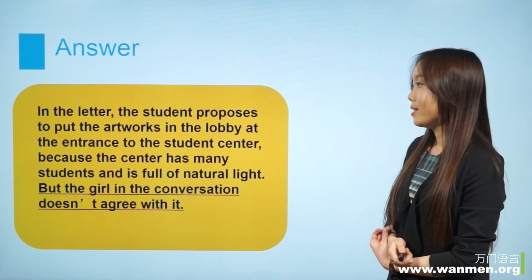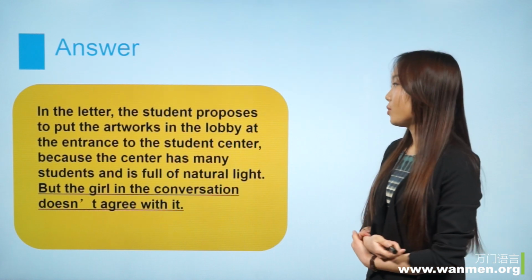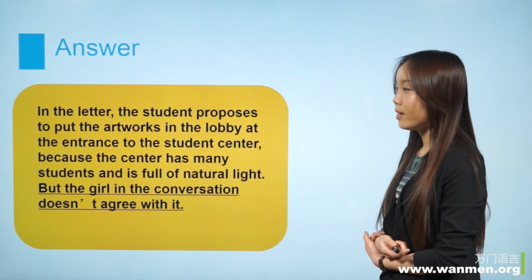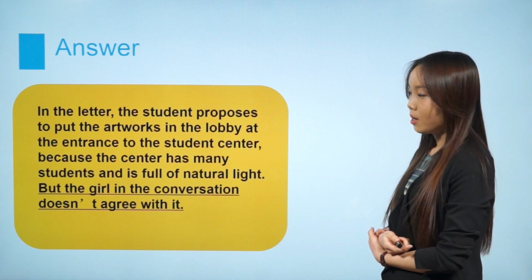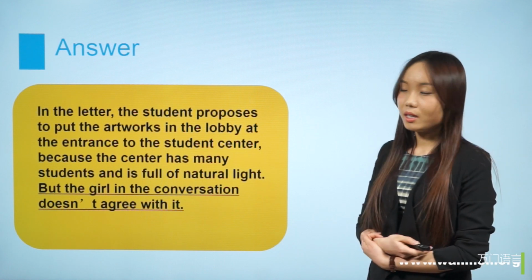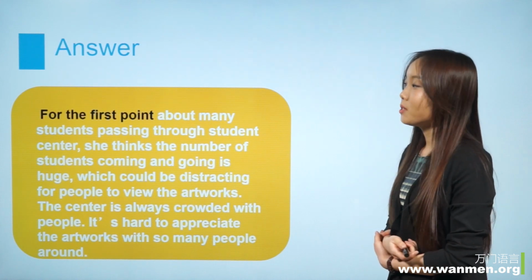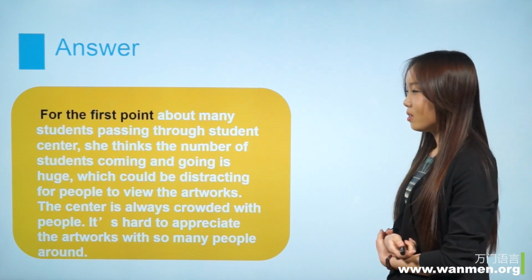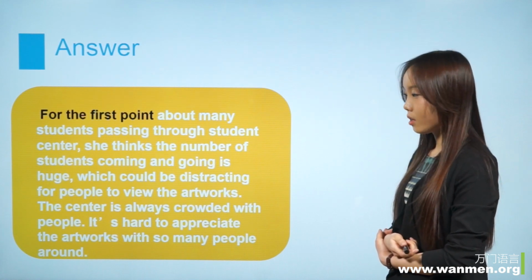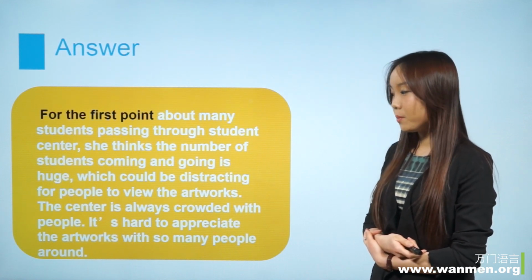好的，听完了听力，大家有没有按照那个模式来一起作答呢？那么首先呢，咱们要先总结一下咱们的 reading material 里面那个男士他的观点是什么。In the letter, the student proposes to put the artworks in the lobby at the entrance to the student center, because the center has many students and is full of natural light. But the girl in the conversation doesn't agree with it. 那么一定要表示出来，这个人的观点是什么？那么后面就是他的一个理由了。For the first point about many students passing through student center, she thinks the number of students coming and going is huge, which could be distracting for people to view the artworks. The center is always crowded with people. It's hard to appreciate the artworks with so many people around.